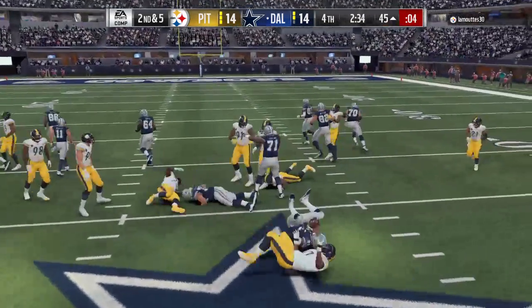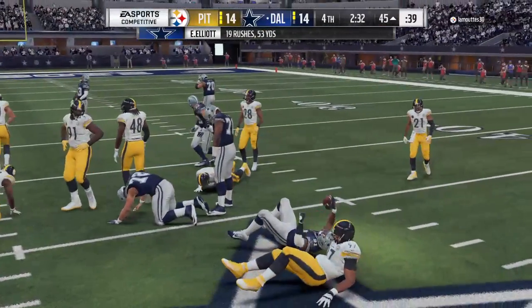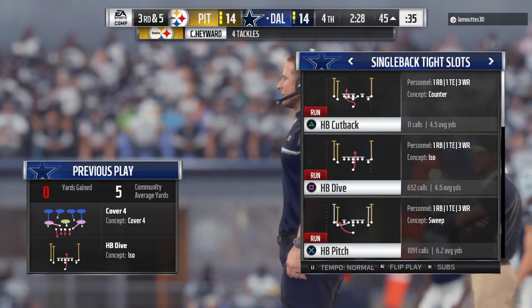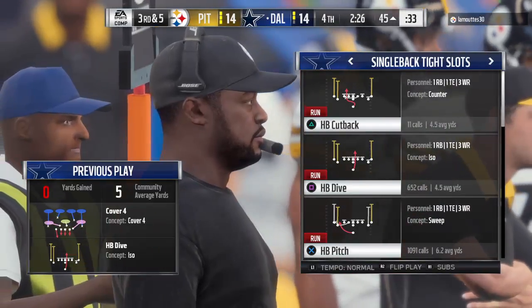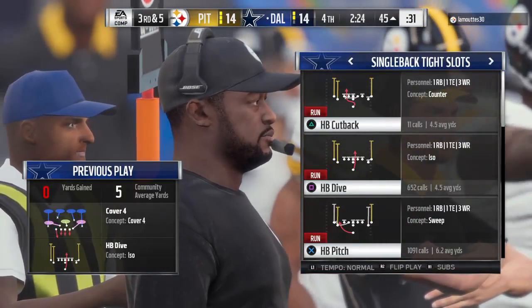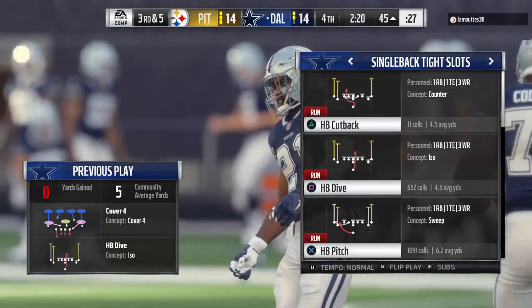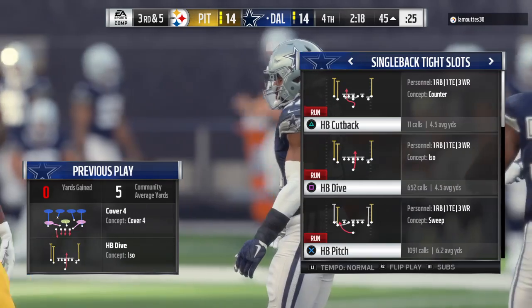Elliott. And this time not as successful as he'll get back to the line of scrimmage and no more. They'll say no gain on the play there, and now it'll be 3rd down. Well, he was stopped on that play, but he's had plenty of carries all afternoon. Every now and then the defense is going to win one, but I don't think they'll shy away from handing it to him the rest of the game.